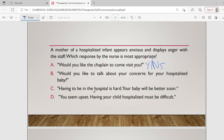Having the child be in the hospital is hard. Okay, to some degree, I agree with this one. Your baby will be better soon. Oh, this is false reassurance. False reassurance, and this part is what makes this answer wrong. So, ladies and gentlemen, we remain with D. You seem upset. Yes, you have at least acknowledged that the patient is anxious and displays anger. Having your child hospitalized must be difficult. This is reflection, and that is what makes answer D correct.